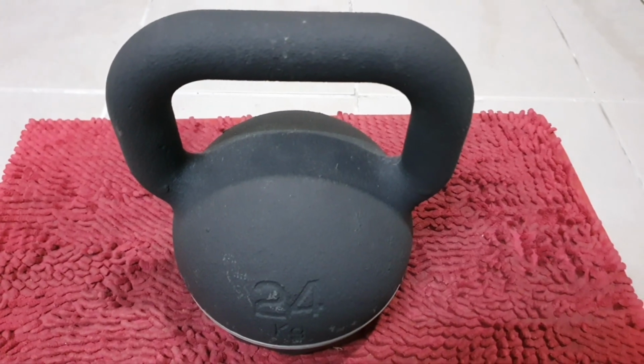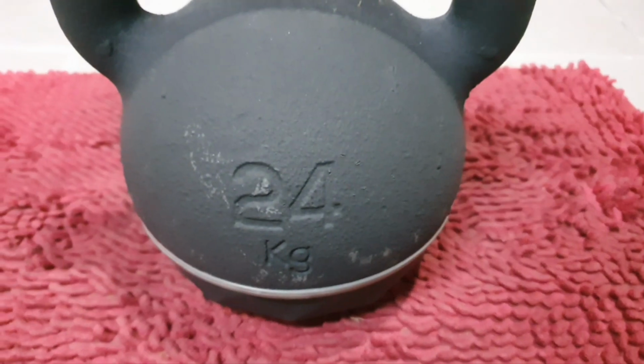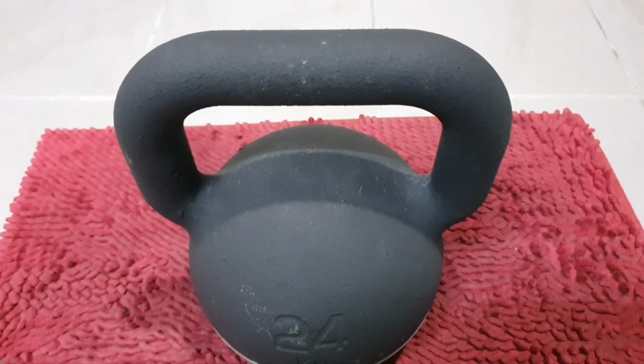Hi guys, can you see what this is? This is a kettlebell, and today I went to one of those large gym equipment stores in town.